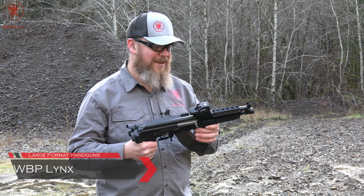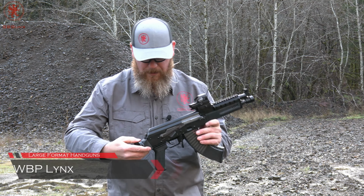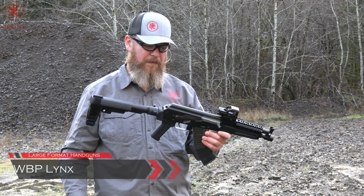Next up, an AK pistol. This is from WBP. Also have a Matador Arms Sidewinder on it with an SB Tactical brace.